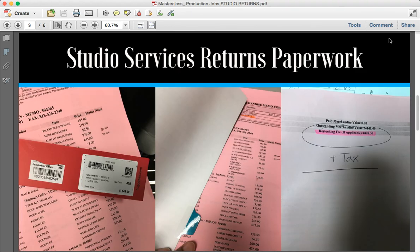So when you do your pull, the studio services department will give you a memo, which is basically your pull sheet, and that's the pink sheet that you're looking at right here. But since you're dealing with a retail store, the memo contains a lot more information than a regular pull sheet, such as barcodes, item descriptions, the brand names, full retail prices, because remember, they're going to charge you a restocking fee of 20 to 25%, depending on which place it is.